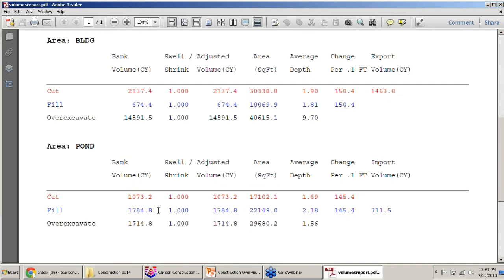I can see the pond has more fill, and the building has more cut. So it can help me plan to do a job if you know these numbers.